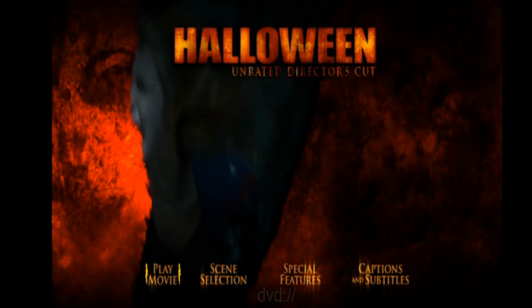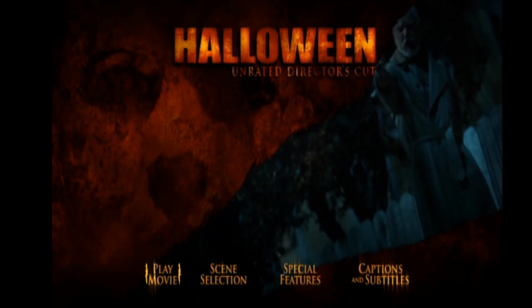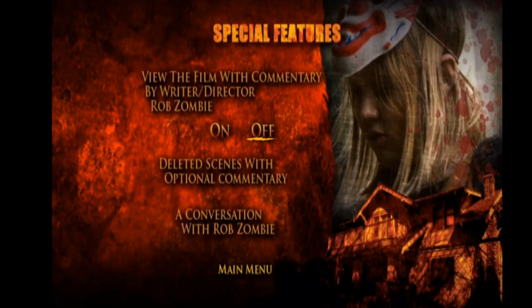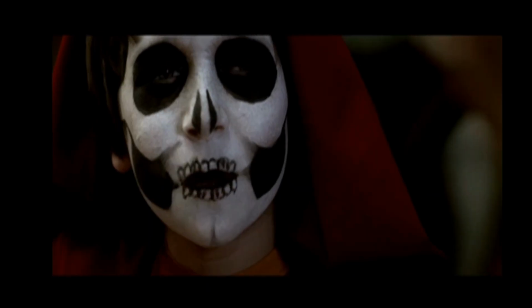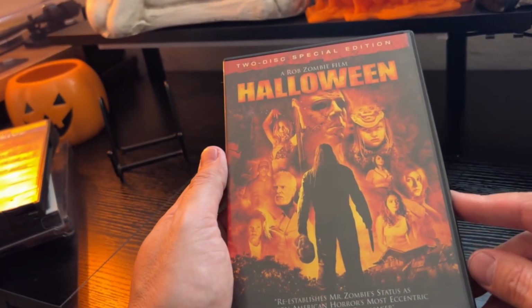Here's our familiar menu once again. It's the exact same menu. Only difference being, within this menu, when you click on the special features, there is a bonus special feature that was exclusive, which is this Rob Zombie featurette. Moving along to the rated theatrical version.